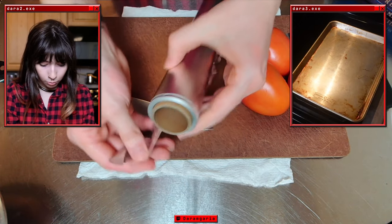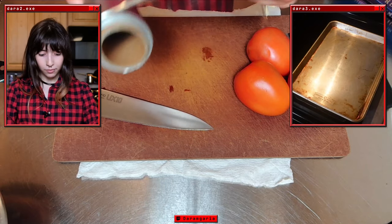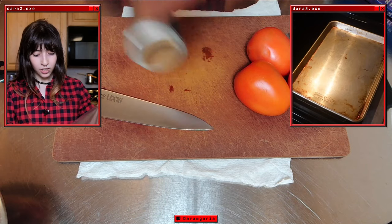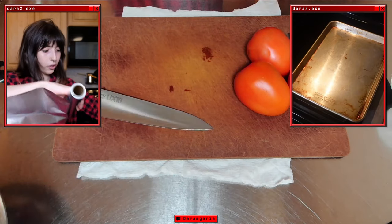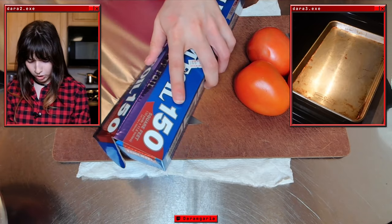Okay, okay, we're getting somewhere. Chat, my little sous chefs, I believe we've done it. Oh, amazing. We have cleaned up my tin foil. My aluminum foil, rather. Is there a difference between tin foil and aluminum foil?